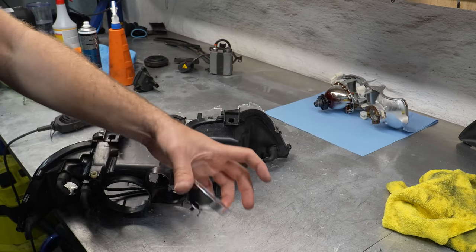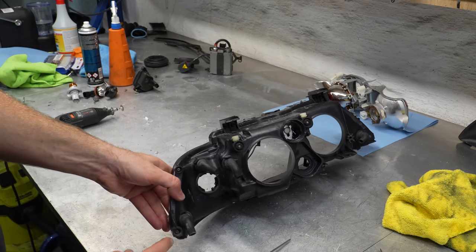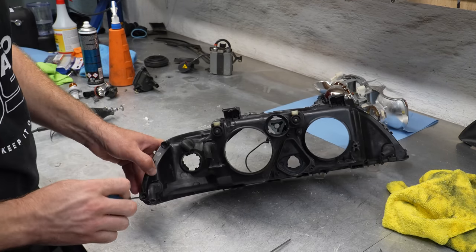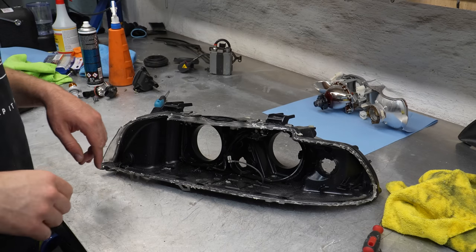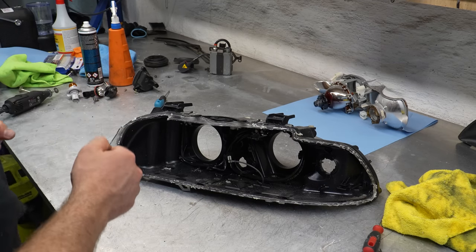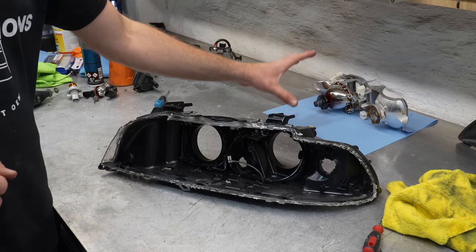Blinker reflecting surface. Now there are two screws here that we need to remove. This is for the lens. I'm gonna finish removing the rest of the cover tomorrow. It's pretty late right now.